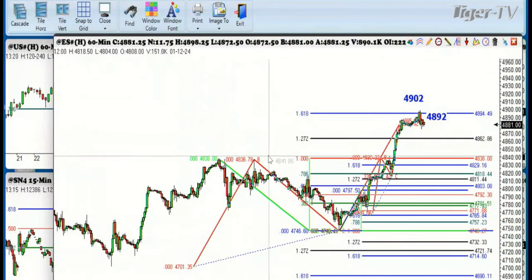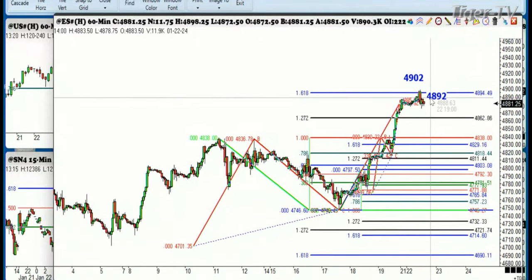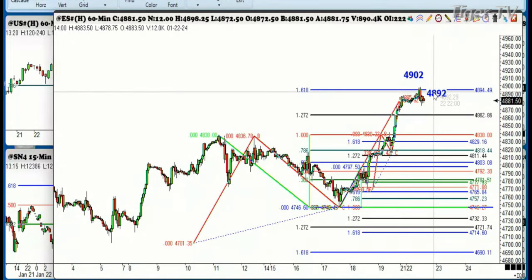I want to take this out of there, but you can see the big A, B, C, D pattern that I've drawn in here. It measured to 48.94. I said put the order in to sell at 48.92. I wanted to make sure I would be filled, and of course it went four points higher, and I suggested to put a 10-point stop on it. So that's how I was doing this.